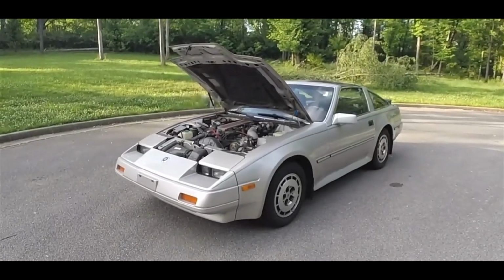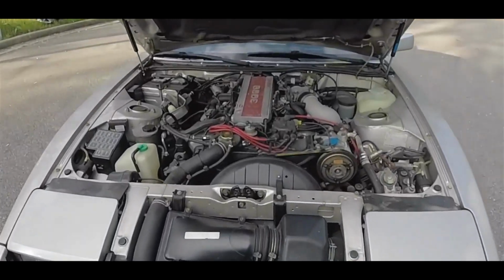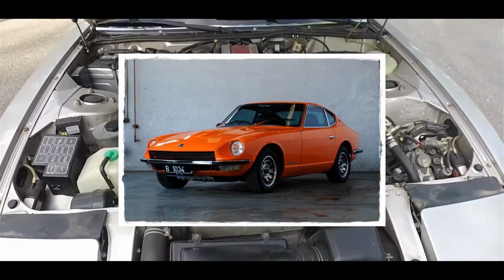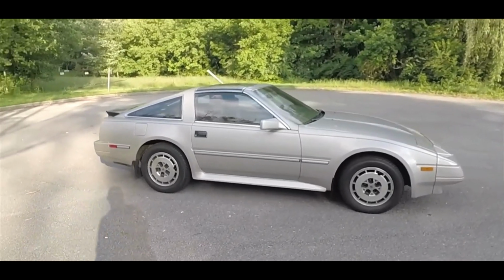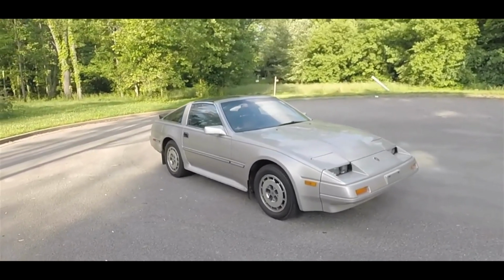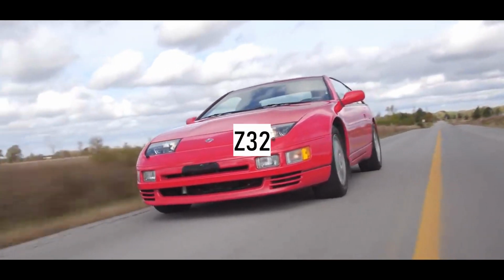Nissan first produced the first-gen 300ZX, known as the Z31, in 1984, and it was powered by Japan's first ever V6 engine, replacing the inline sixes of the previous Z cars. It was a success and became the highest volume Z car for Nissan for 5 years, until Nissan set out to become even more competitive in the Z car market with the second-gen 300ZX, known as the Z32.